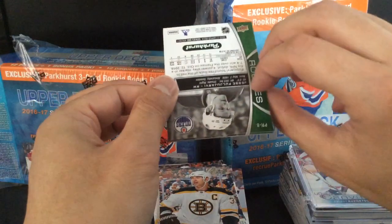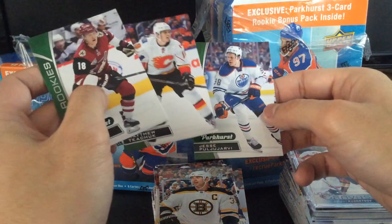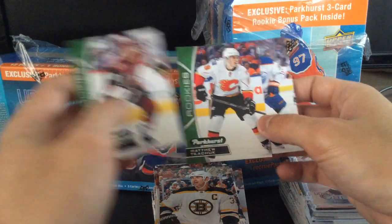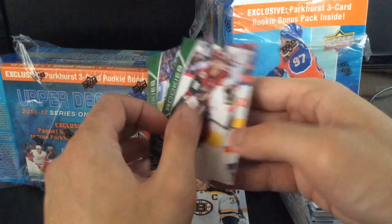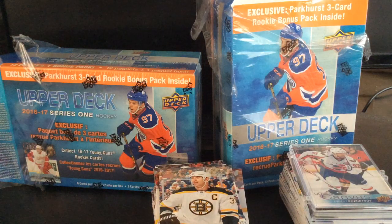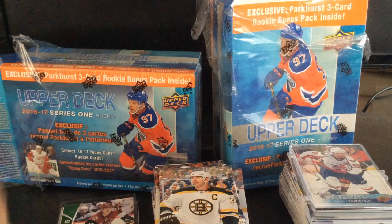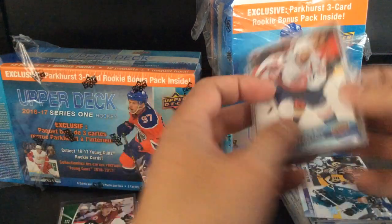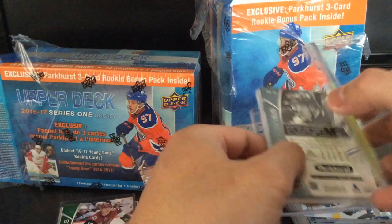Got another Jesse Puljujarvi. Dvorak. And another Chuck. So, this might be some sort of grouping that they went by. So, yeah, no other Leafs. I was hoping I'd get Marner and Nylander, but that didn't happen. So, you know what? Overall, we didn't get the Austin Matthews Young Gun, but we got some really, really nice consolation prizes.